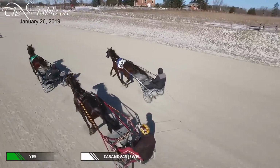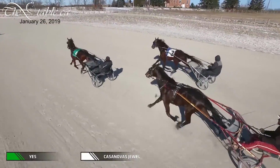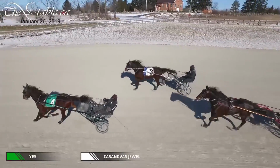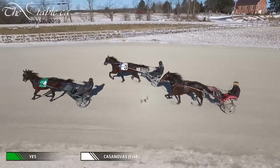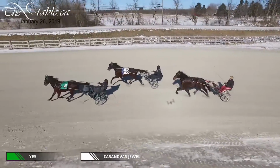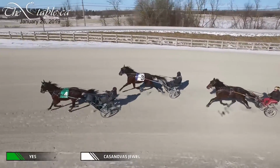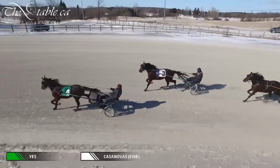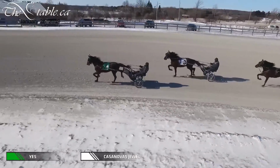But as they start out, I see Greg Peck has transplanted himself into this training set also. Yes is the guy up front, 4 green. Number 3 is Casanovas Jewel. These are 2 colts I got high hopes for, 2 colts I thought very highly of. You couldn't find 2 colts that liked their work more last year than these 2.